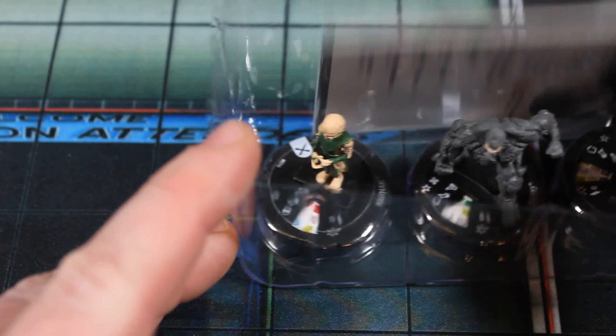Next booster. Far left back row. Still waiting for Chaser Prime. We got Karnak. Okay, so an Inhuman. Rhino. Jackal.